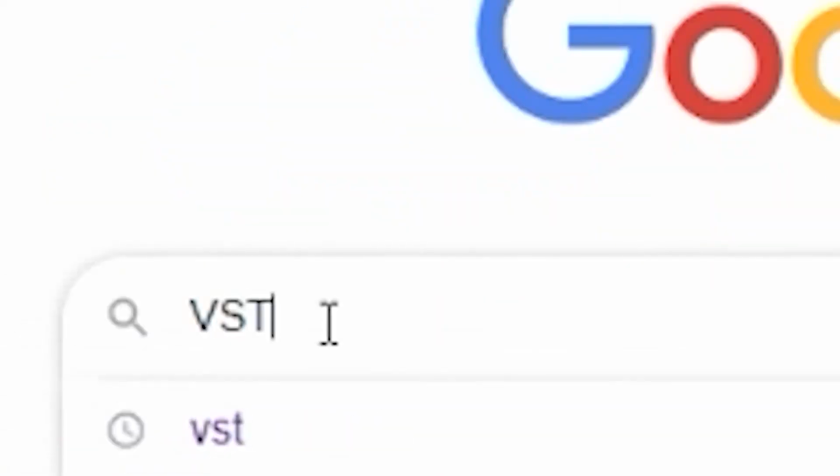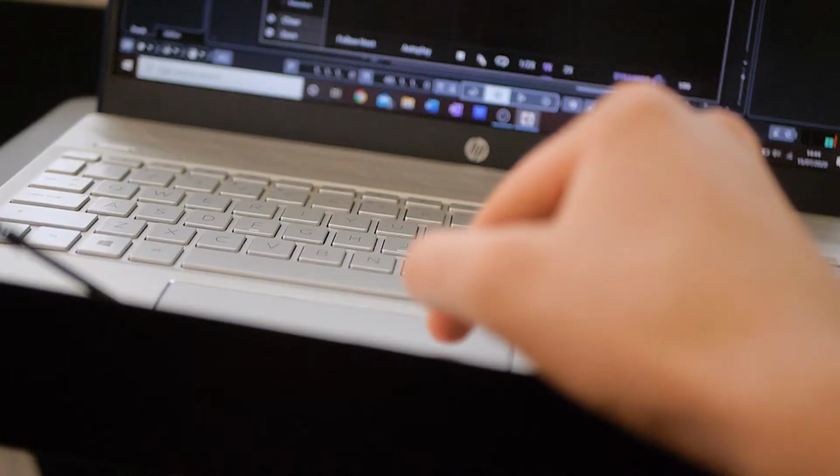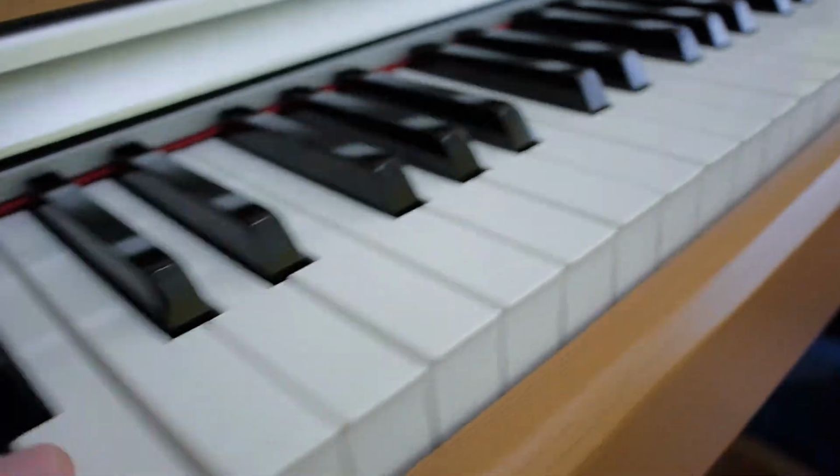And at this point I kind of gave up, but then I discovered something called VSTs. Sounds like a disease. In short, I found out that a VST was not a disease. It was like a drum module, but it ran through your laptop on something called a DAW, which sounds like a fancy audio recorder instrument MIDI thing.